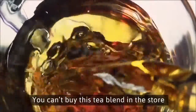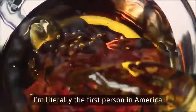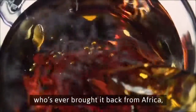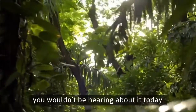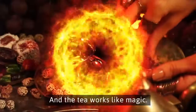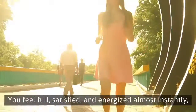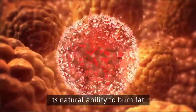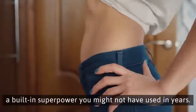You can't buy this tea blend in the store because it's still mostly a secret. In fact, I'm literally the first person in America who's ever brought it back from Africa. And if I hadn't gotten out of that jungle alive, you wouldn't be hearing about it today. But don't worry, because you can actually find all the ingredients you need at any grocery store. You might even have them in your house right now. And the tea works like magic. You feel full, satisfied, and energized almost instantly, and your body will actually activate its natural ability to burn fat, a built-in superpower you might not have used in years.